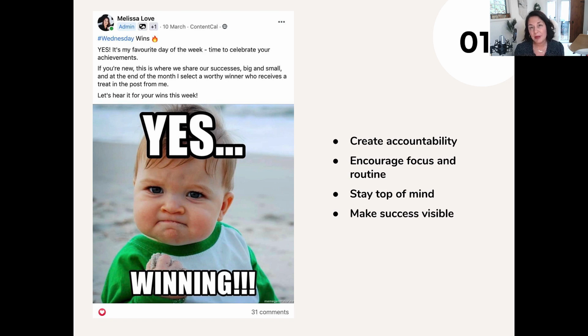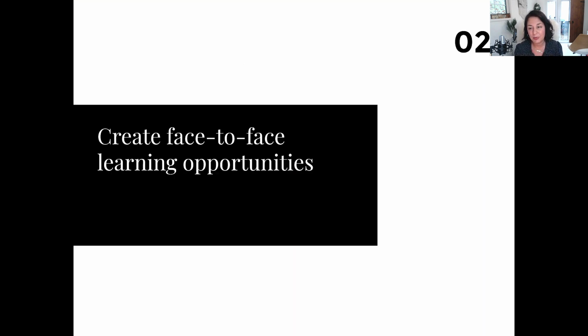It's lovely as well to make success visible, especially with a kind of celebratory post like this, and you can celebrate and reward. It's one of my favourite parts of the membership. But also, look at those comments. People love it. 31 people at a minimum every week, every Wednesday, post about something brilliant they've achieved. And often there's such great things, I will screenshot them. Obviously, I'll ask permission and I'll post them into my Instagram stories. So it also gives you a little bit of a marketing boost as well.